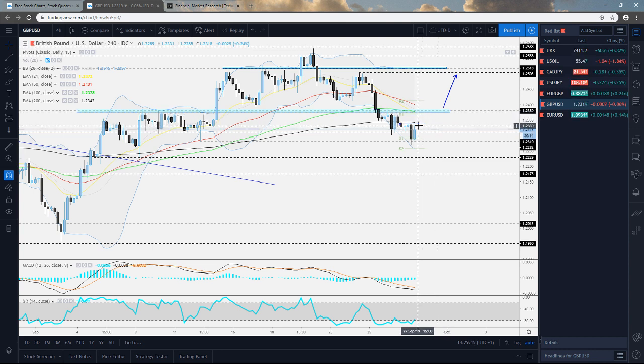But what's more realistic is to keep an eye on this 200 EMA and today's pivot. If we get a daily close above the 200 EMA here, then we could see this one maybe pushing higher next week, but then again it would need to overcome this 1.2380 zone first.